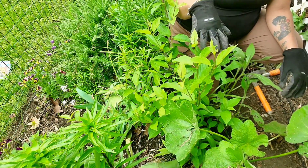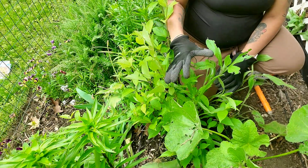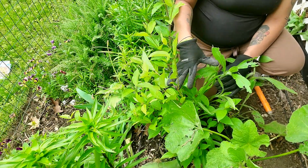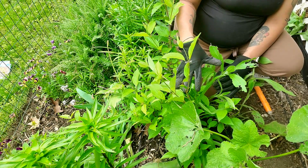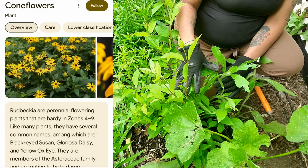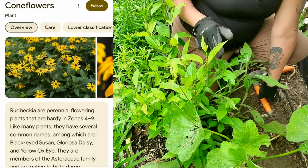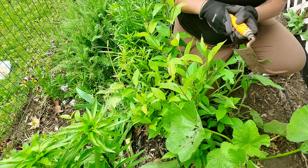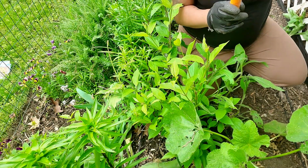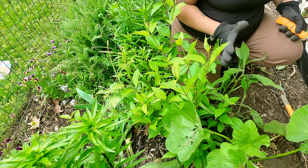One of these plants has to go, and I'm thinking it's either the echinacea or the yellow flowers that I grew last year. Yellow daisies or some type of daisy, I know what it is. They're yellow, but they need to move because they're too close together. So we're going to be digging out these flowers and moving them further back.